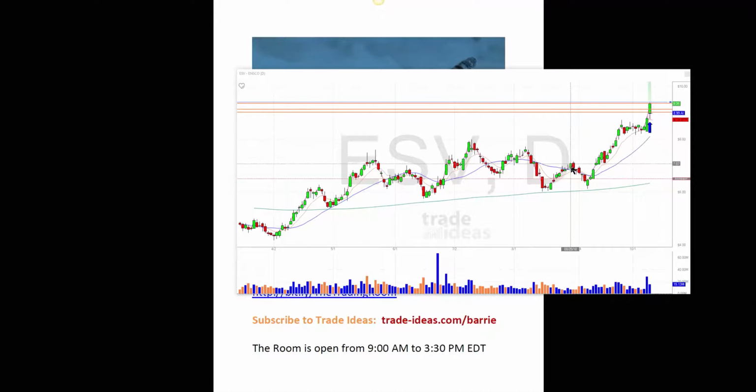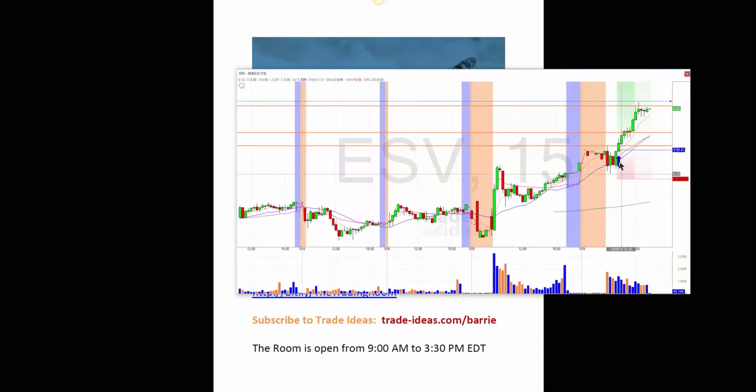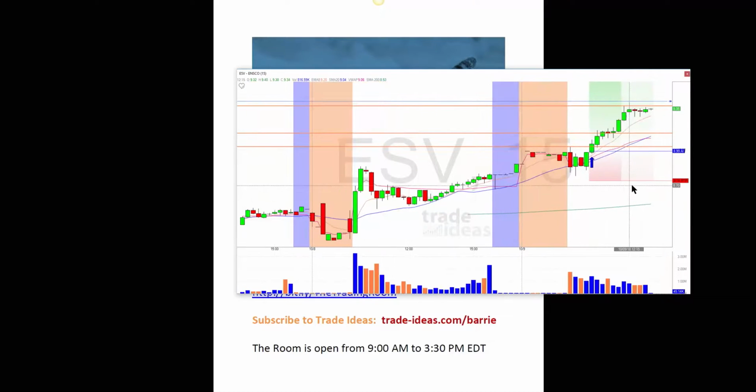Let me get to a 15-minute chart. There was the alert right there, on that candle. So this is obviously a 15-minute chart. If I had a 5-minute chart up, you'd see the alert happened on the 5-minute candle. So I looked at this, and I looked at the daily. I said, okay, great. It's got a lot of room. It's over the whole number, which is what I like.